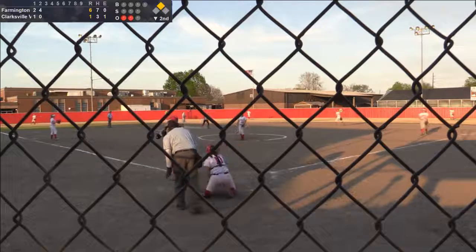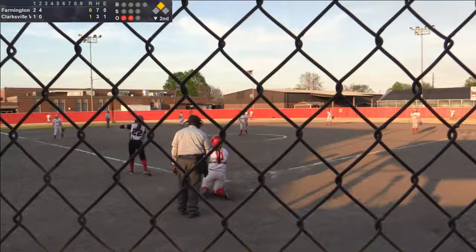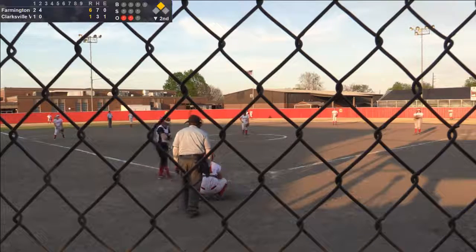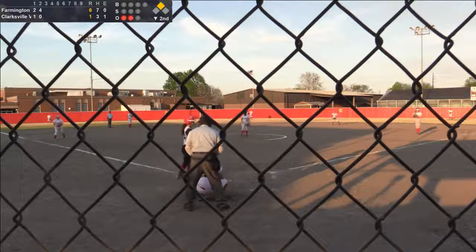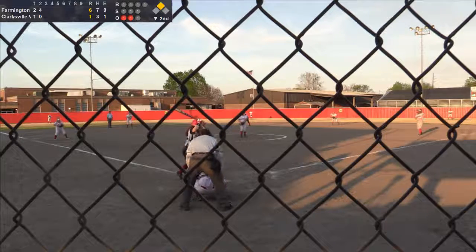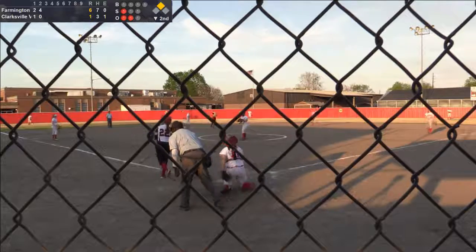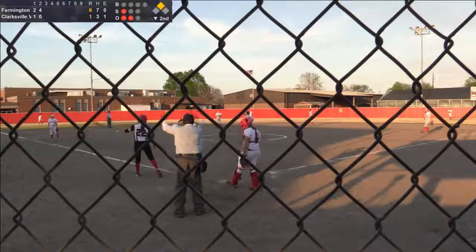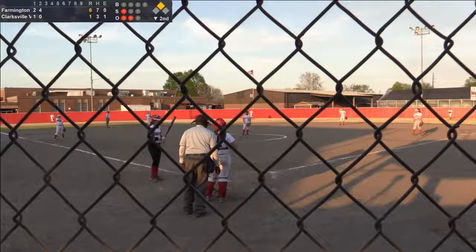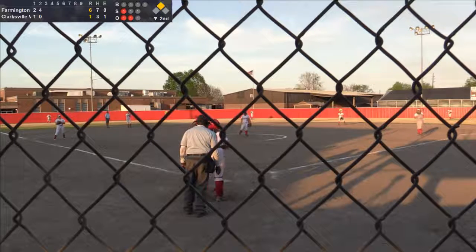Nice strike on the outside. Nice frame. Delayed call. He is taking about 3 seconds to make a call. He sure is. And the batter, number 22, Bailey Phillips. Just a bit outside for ball one. 1-1 to Bailey Phillips. Takes a deep breath and steps in there.